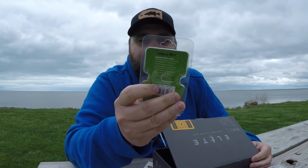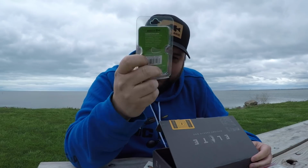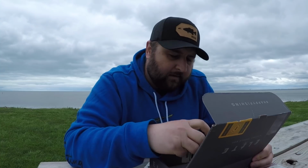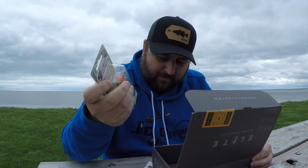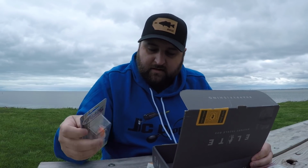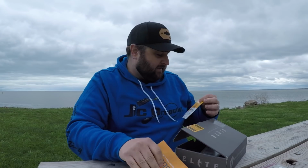Let's see. We got another Game Changer Lure Company. Another half ounce jig, Blue Crawl. Again, another Ketchco lure in the box. And the originator of the big old paddle tail on the hollow belly frog. Pretty cool bait. It's all white, so that's going to be interesting. So that is what's in this month's box. Let me get the paper stuff. Oh, and we got the dibbles stuff.